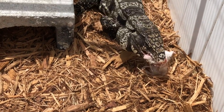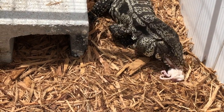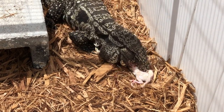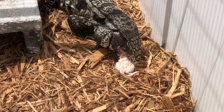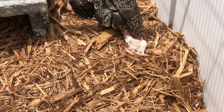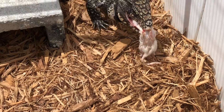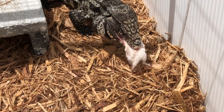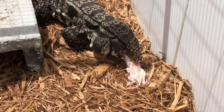He is a picky eater though, as you can see with this rat pup. Instead of swallowing it because of the pieces of bark, he ended up biting it and trying to accommodate it and get rid of the splinters. But I'm gonna cut this video short. He ended up eating the whole thing, but it took him a while to clean it up and eat it. On to the next ones.